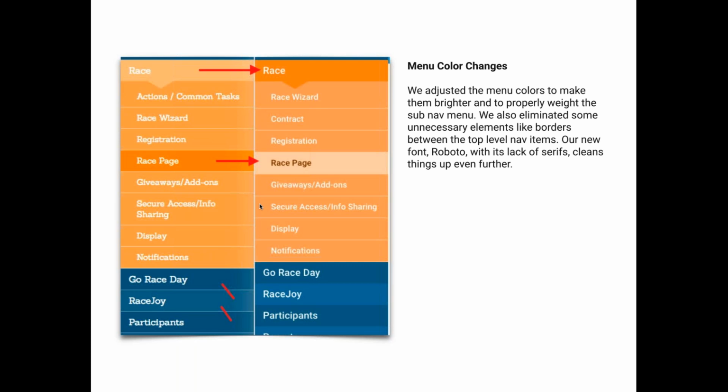To continue reducing clutter, we got rid of some details. We changed the font to the cleaner Roboto font. You can see the red scratch lines at the bottom. Just removing those little horizontal separator lines makes things a little bit cleaner on the right as well. We're going to continue to do some small incremental changes to the left-hand navigation like that.